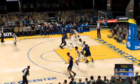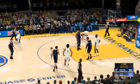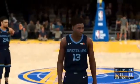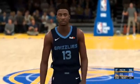Jones, the pass to Jackson. And he's fouled pretty hard on that shot, but he's got the chance to pick up the points at the line. They get Stephen Curry. Now the shot clock resets to 14 seconds on an offensive rebound. Brent, do you like that change?